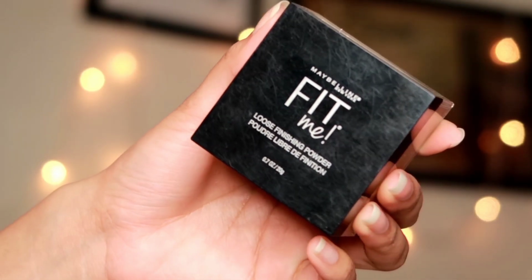I like to use my lipsticks as my blush. I think you can always use your lipsticks as your blush. I use it so many times, and it looks absolutely stunning. And you can see how gorgeous that is looking.